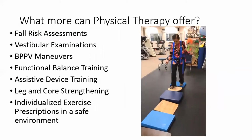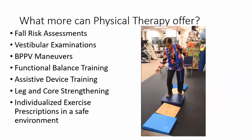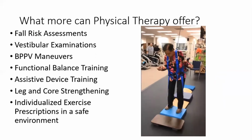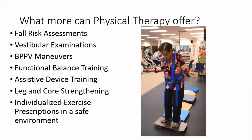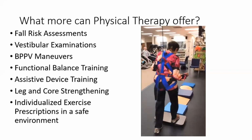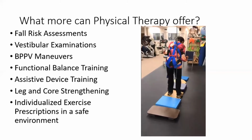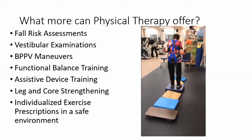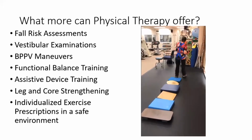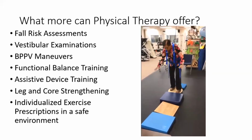So what can physical therapy offer? We do fall risk assessments, vestibular examinations to determine what's going on with your vestibular system. We perform BPPV maneuvers, dealing with the otoconia or the crystals in the inner ear. We do functional balance training, assistive device training. Some people may be new to a cane or to a walker, and we help to adjust that and teach them how to walk using that. We also help with leg and core strengthening, which are very important in the somatosensory aspect of your balance. And we individualize exercise prescriptions in a safe environment. We want you to be successful in doing your exercises and safe when doing your exercises.